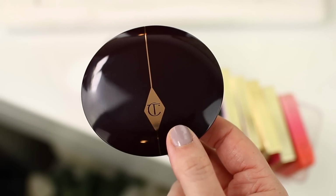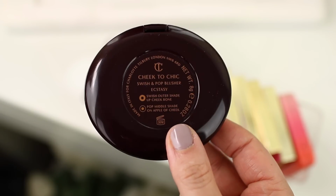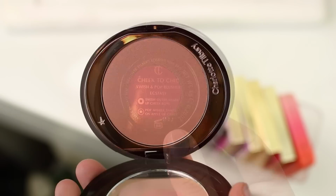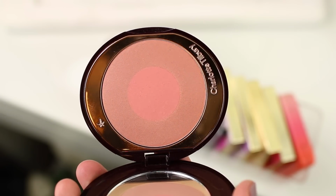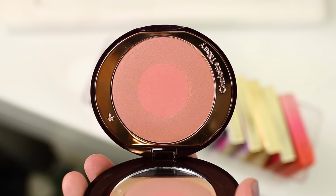I have been testing out this Charlotte Tilbury blush, and this one is in the shade Ecstasy, and I really like it. I will say that I like the outer shade a little bit better than the inner shade because I definitely prefer more of a neutral blush, but I've been loving it a lot lately. I like how you can wear it a few different ways, which is always nice.